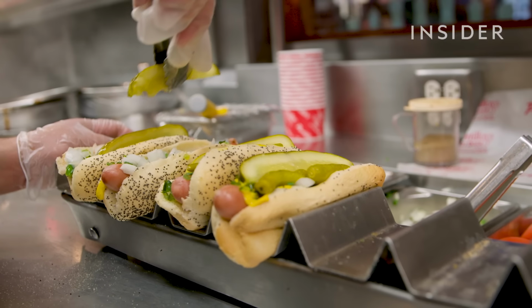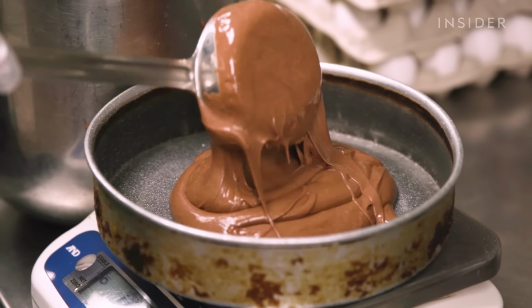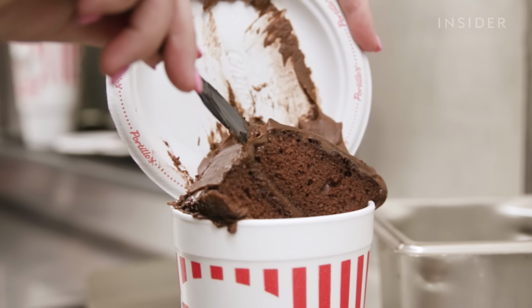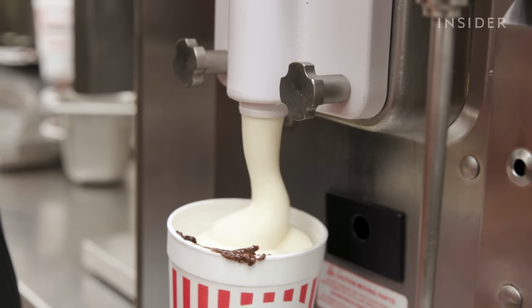Portillo's is known across the country for its savory hot dogs and crispy French fries. But most Chicagoans know that Portillo's best-kept secret is its cake shake. It's a shake, and it's Portillo's chocolate cake at once. It's amazing. It's an evil idea. I don't know who came up with it. Thumbs up. Love it.